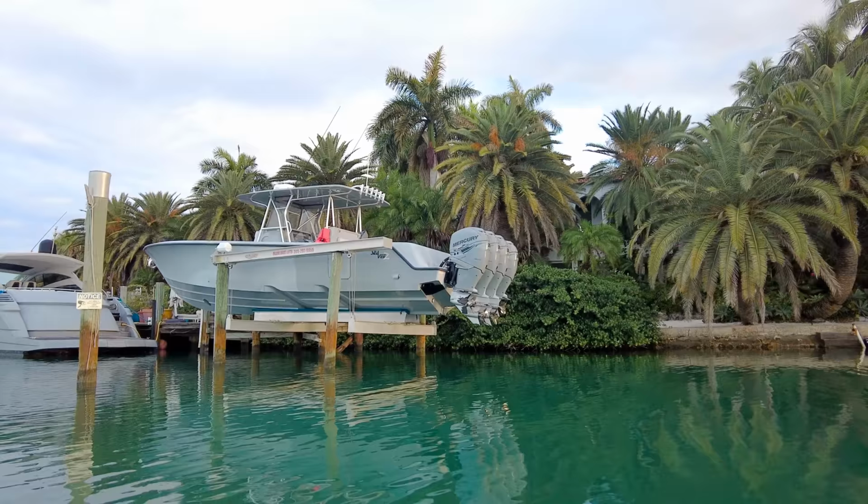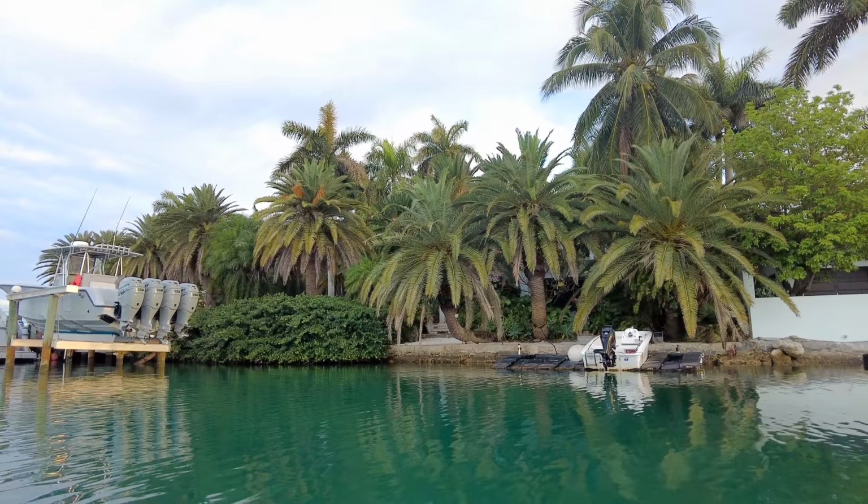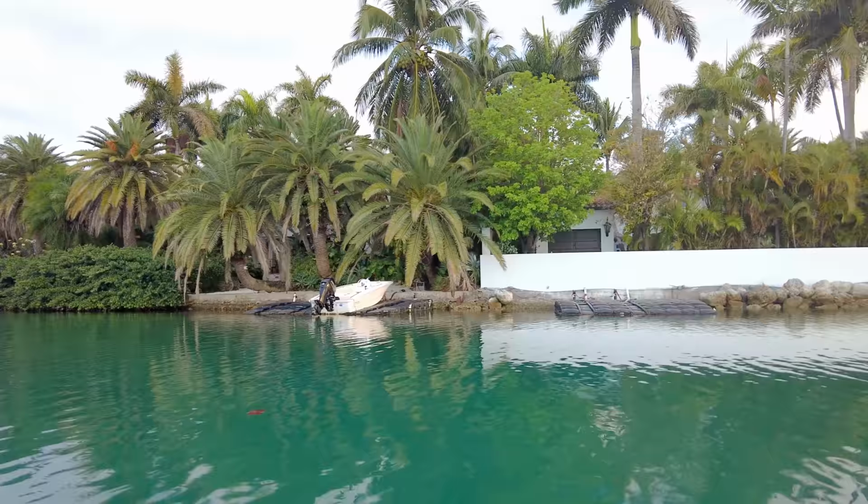Look, a little whaler. Boston Whaler. I like that property right there, guys. I really do. If I hit the lotto, $600 million this weekend, I think that's it, right there. I'm just gonna go ahead and knock on the door, and so you're gonna have to move. I'm buying you out.